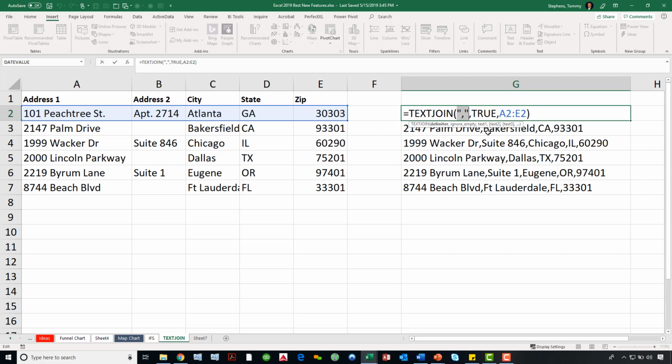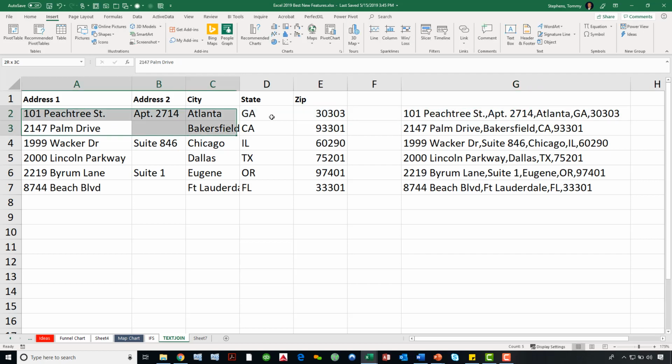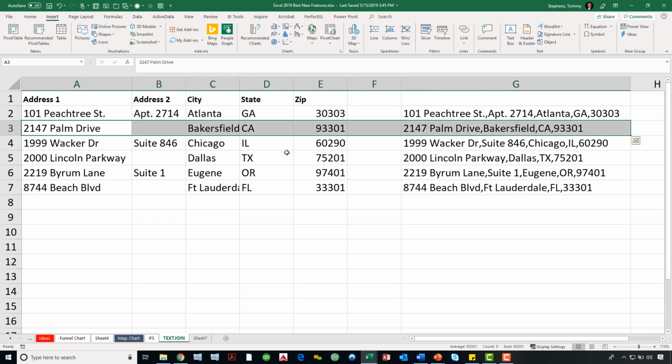The only thing that's perhaps a little confusing at this point is the argument of true. True in this case tells Excel to ignore any blank cells. Now the reason that's important would be evident based on the data in row number 3. Notice that in row number 3 we have no address number 2. We have no value in cell B3.